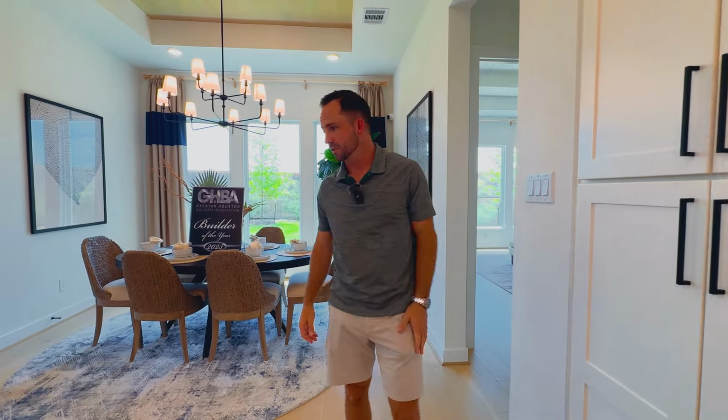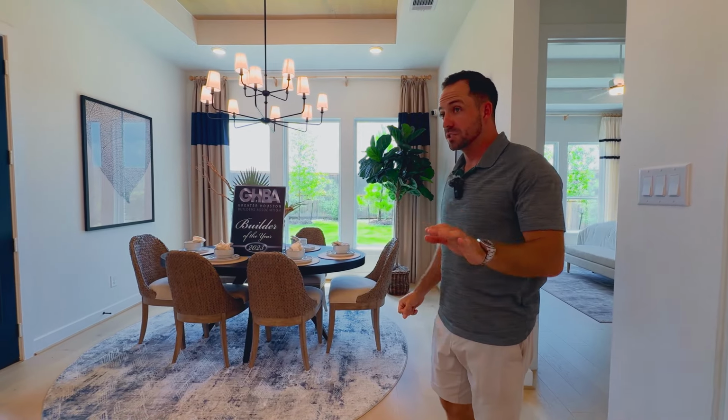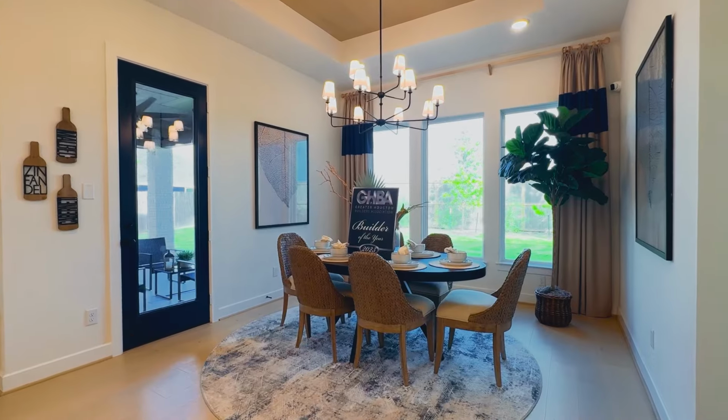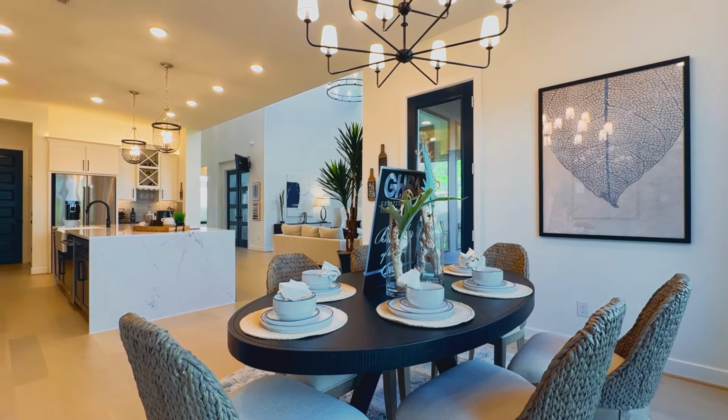I do believe we skipped the pantry, so we will circle back and show you that here in a second, but you got plenty of storage for all of your food. Now what's cool with this floor plan, we'll get to it in a second, is they don't have a separate formal dining, which actually opens up space for that extra bedroom here on that first floor. But you've got a really big dining room kind of right off of the kitchen.